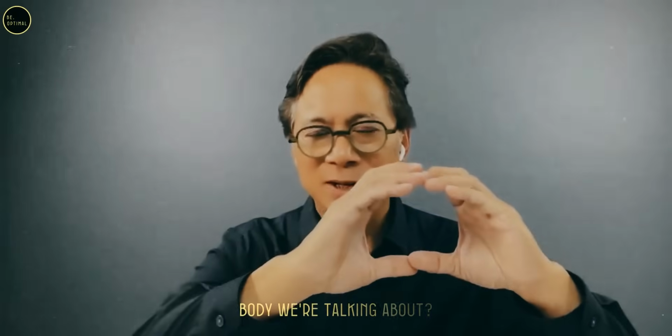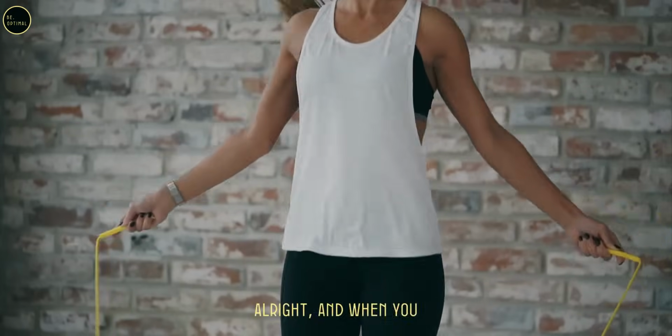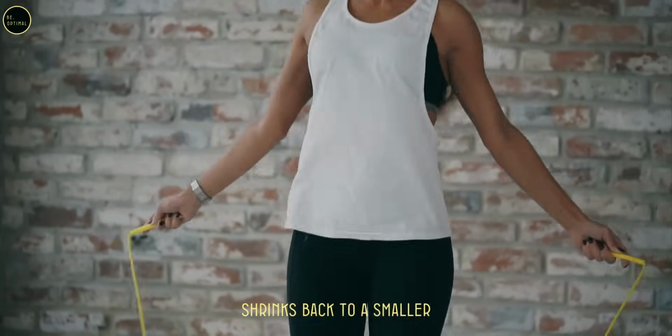Remember the tube of the body we're talking about? Visceral fat's here, right? So you got lots of visceral fat. You're stretching out the tube, all right? And when you burn away visceral fat, what happens? The tube shrinks back to a smaller size.